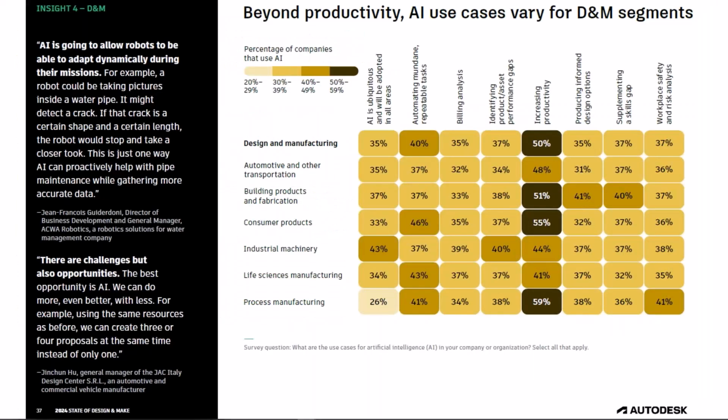On page 37 of the report, you'll see beyond productivity, the AI use cases. But in truth, if you looked at productivity, I'm just showing it on the screen now. I'll show AEC next, the architecture, engineering, construction. If you look at this, the huge focus here is on increasing productivity. So you look at the design and manufacturing industry, it is increasing productivity. But for people on this call with an AEC slant, if you look at building products and fabrication, which is the third row, 51% of those respondents also said AI is being used to increase productivity in that industry. So productivity is a significant player.